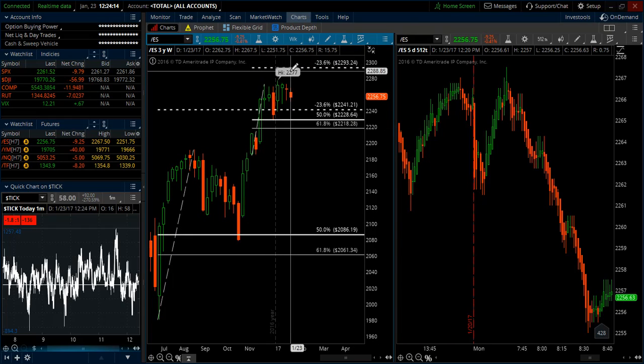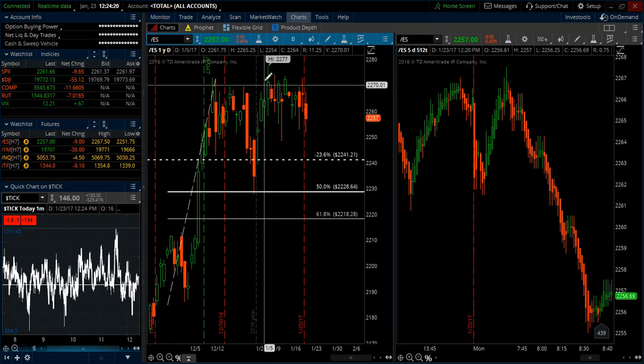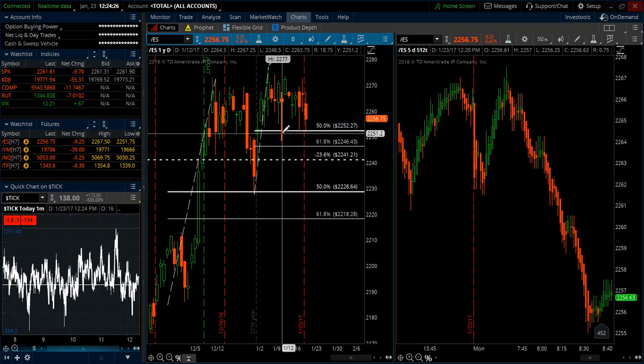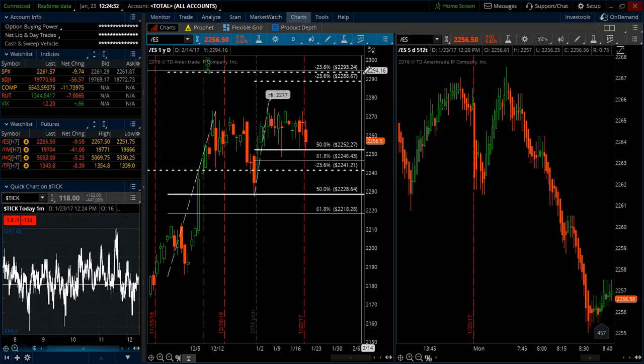And then even smaller, if we go to the daily chart and zoom in, we can see that we broke highs and pulled back once again and holding the next daily 50% at 2252. And both of those targets are right up near that 2290 level.